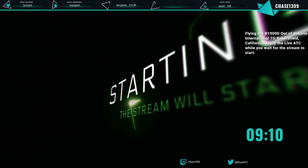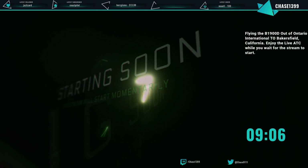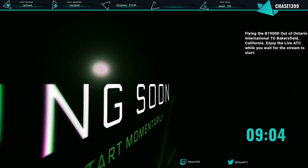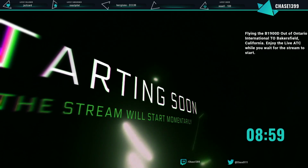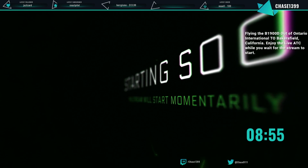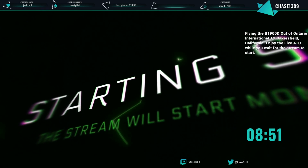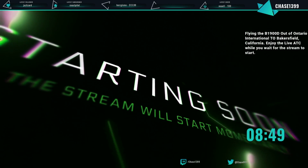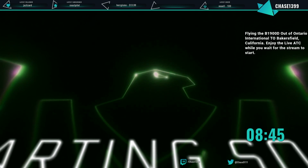Tower, Southwest 1417, good day. 1439, descend and maintain 9,000. 9,000, 1439. And at 2395, reduce speed to 190 knots. 190 knots at 2395. At 2395, turn left heading 200, cleared visual 17 right, localizer. Left 200, cleared 17 right, localizer, 2395. And 1596, airport is off your left side at 15 miles. Inside, 1596.